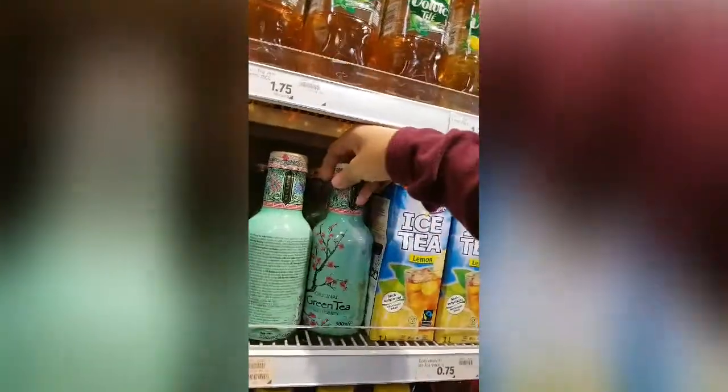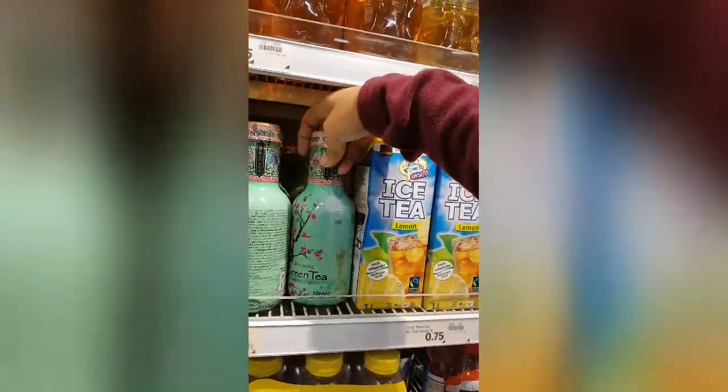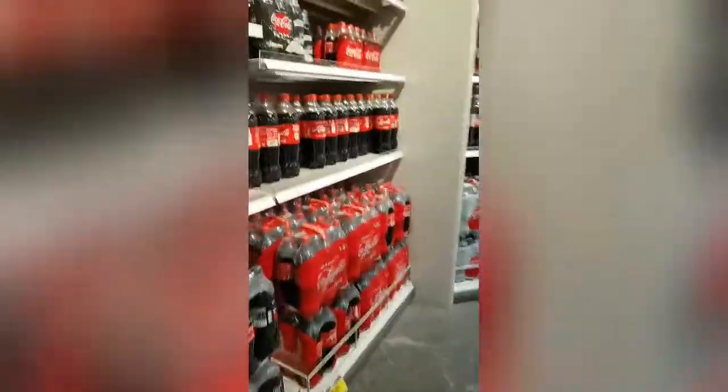Iced tea. Oh, I should have. Oh, too bad I didn't see this yesterday. It would be nice. I love the bottle. Look, green tea with honey. I love the bottle. I wonder if they have a local soft drink, local cola.